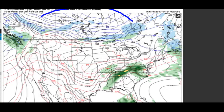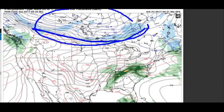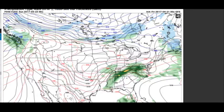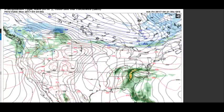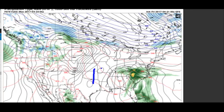And quite a bit of cold air lurking to the north here. Look at that 540 line right there over the northern tier states and much colder air up to the north. Pretty unusual for this time of year. So a cool high pressure this weekend over the Central Plains.